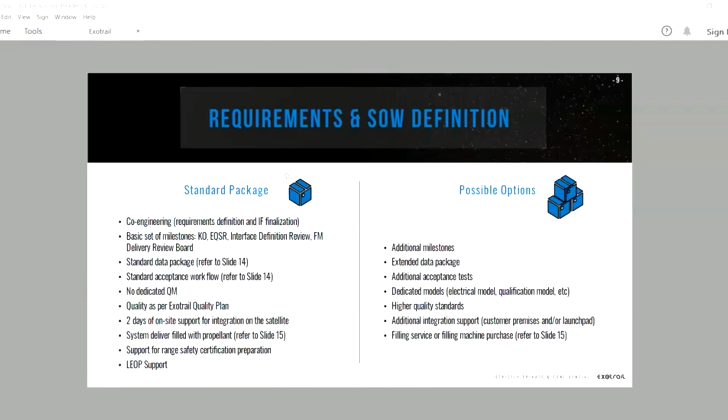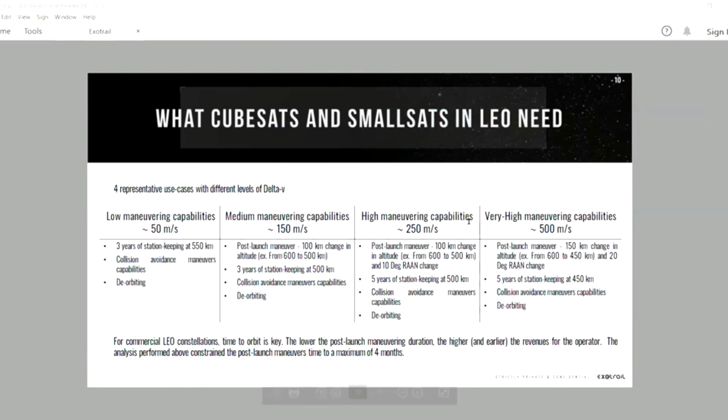So coming back to this point, if you have a company and that company doesn't have all the expertise it needs to implement propulsion, the idea was to have all the means we needed to give them the possibility at the end to enable propulsion on board their spacecrafts. So the standard package we want to offer is not just about the hardware. It's all that is needed from A to Z. And if you need some specificities, depending on the project, we can add other options, increasing the flexibility of the package, meaning additional milestones, extended data package, higher quality, additional tests, whatever.